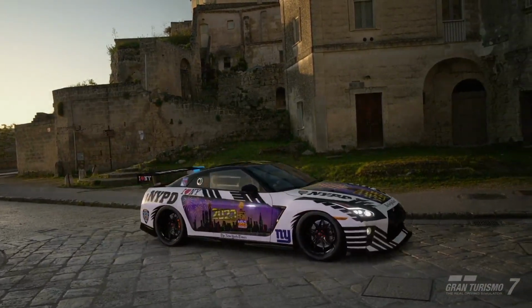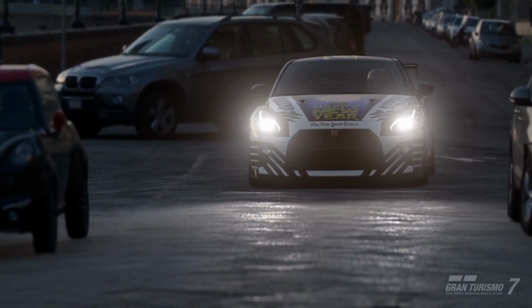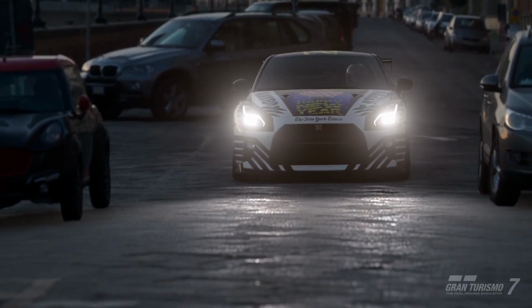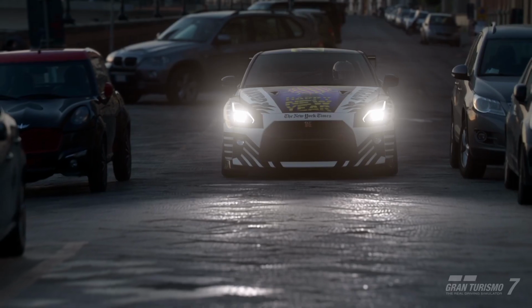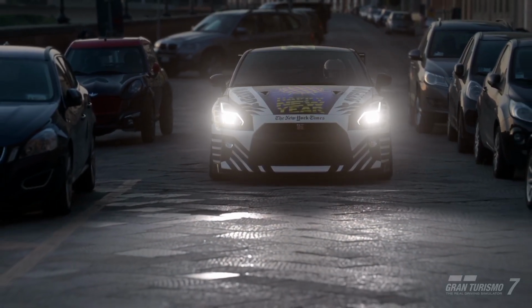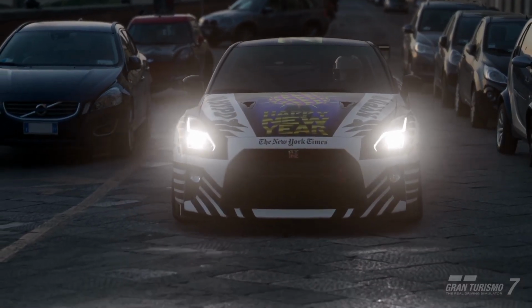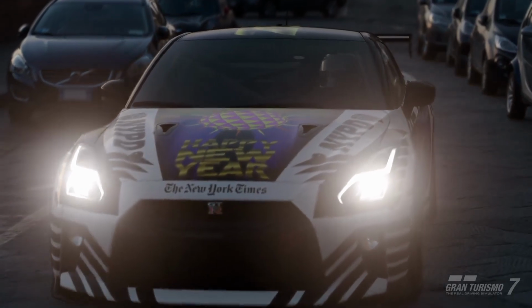In order to bring this livery to life, I actually had to create several custom decals in Inkscape and then upload those decals into Gran Turismo 7 decal library. I created some metallic decals using gradient effects. I created a custom sphere to represent the Times Square New Year's Eve ball drop. I created custom confetti so that it looks like what Times Square actually looks like on New Year's Eve after the ball drops. So guys, a lot of custom work went into creating this livery, and like I said before, I really just don't know how I feel about it.